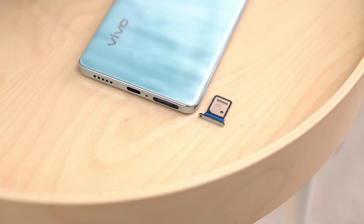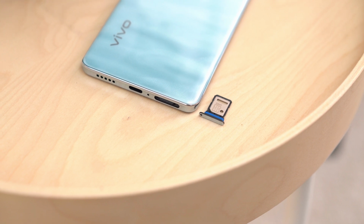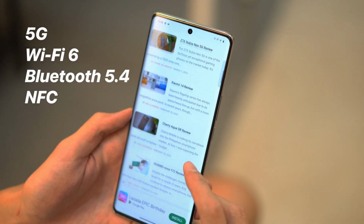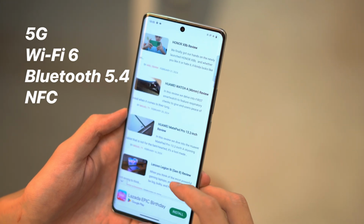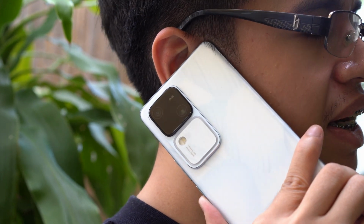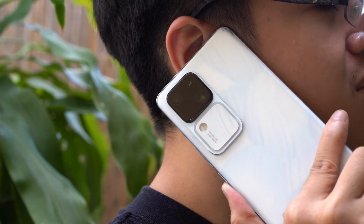The V30 has a dual nano SIM card slot, which may confuse some end users. To elaborate, it appears like it's a single tray, but users may place each nano SIM on opposite sides. The Vivo V30 also supports 5G connectivity along with Wi-Fi 6, Bluetooth 5.4, and NFC support. When it comes to actual call quality and messaging, I would say it's pretty alright. We didn't run into any signal issues, and we were able to make calls and send messages and use data as usual with almost any other phone.